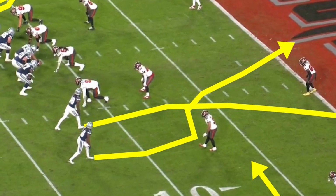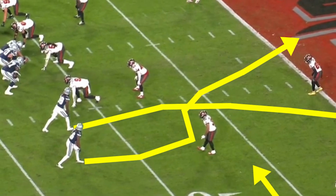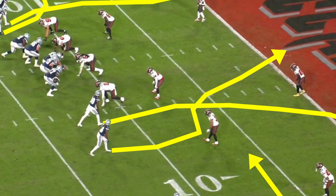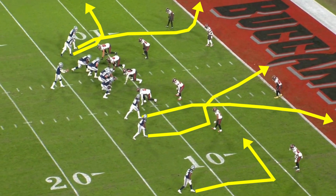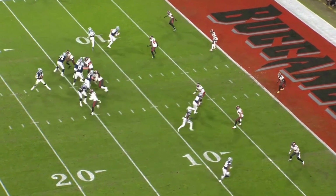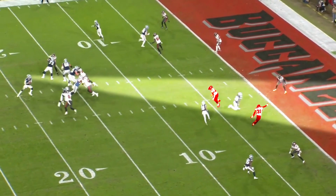T.Y. Hilton's route here is actually a shallow in-breaking route, but the coverage is going to redirect him, so he runs straight down the middle of the field towards the post from the slot. This is where Prescott looks at the snap. He wants either Hilton or the corner route to CeeDee Lamb, but Lamb's defender has outside leverage with safety help inside, so he's functionally double-teamed. The linebacker underneath is also playing to his safety help by jumping forward to take away Hilton's inside breaking route aggressively. Prescott is forced to hold the ball because neither of those receivers are open or going to come open at any point in the play.